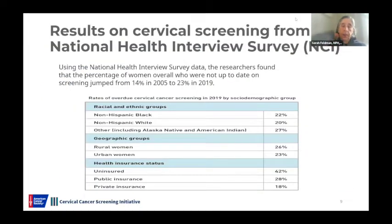This is a study from the National Health Interview Survey, which found that the percentage of women who were not up to date with screening is actually getting higher, not lower. So it was only 14% in 2005, and now it's 23%. We believe that's partially because the screening guidelines are more complicated. As you all know, it used to be that everybody got a Pap every year and evaluated for any abnormality, and then around, I think, 2002, we went to every 3-year Paps, and there have been many subsequent guidelines that have made it more and more complicated. And I think, therefore, it's harder for people to comply with guidelines.